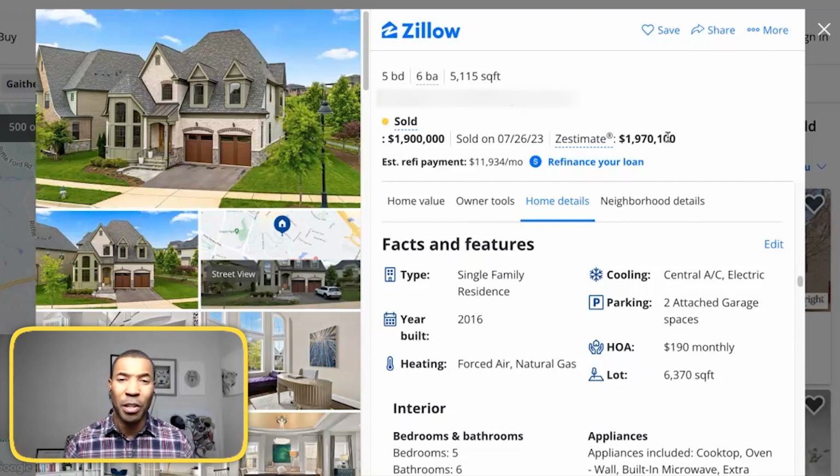Now, the first one I'm going to show you here, this neighborhood, probably one of my favorite neighborhoods. So the thing about this zip code that's so special is that, again, you got North Potomac, but you also got Gaithersburg. You also have Darnestown. But downtown Crown is in the 20878. So what do we have here?